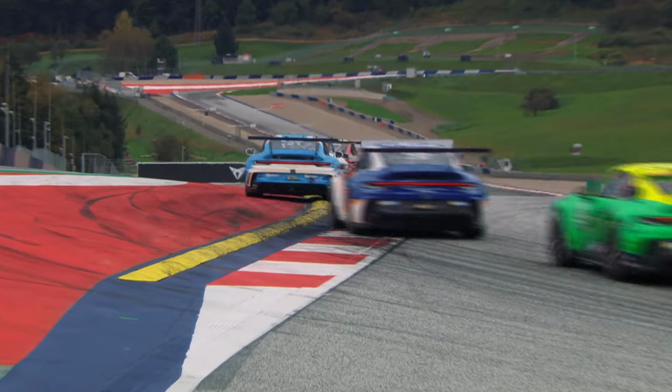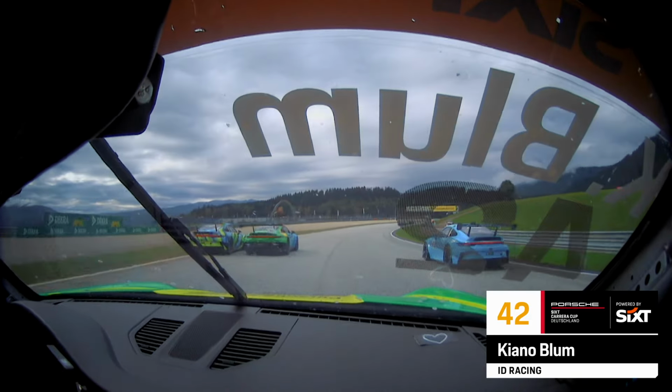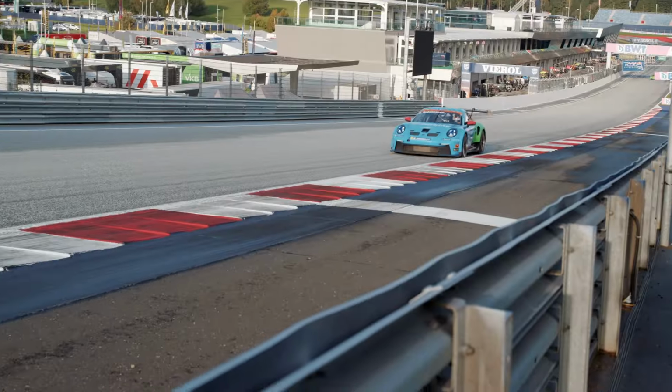Currently, however, the young Austrian has 2 Pro-Ams in mind. The focus is on the mentor of Bastian Buus, the 2023 Porsche Mobil 1 Super Cup champion.